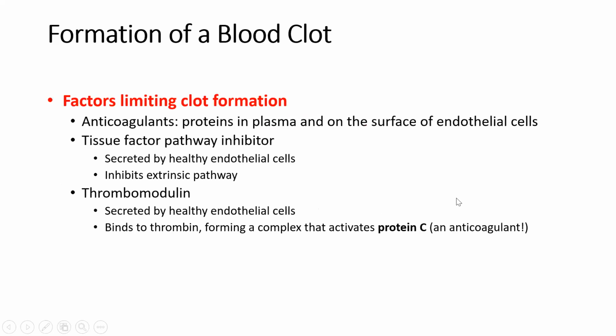Now let's talk about what can limit clot formation. So on this slide, you're going to put prevent, right? This is really different from dissolving clots. So we can prevent clot formation with anticoagulants. And anticoagulants are proteins that are in the plasma and usually secreted by healthy endothelial cells. These are things that prevent clotting from happening in healthy, normal endothelial cells. One is tissue factor pathway inhibitor, also called TFPI, okay? That is again secreted by healthy endothelial cells, and it's going to inhibit specifically the extrinsic pathway. So although you're not focusing on the details of the extrinsic pathway, do know that TFPI will inhibit that extrinsic part of that cascade, and so in doing so, it will help prevent clot formation.